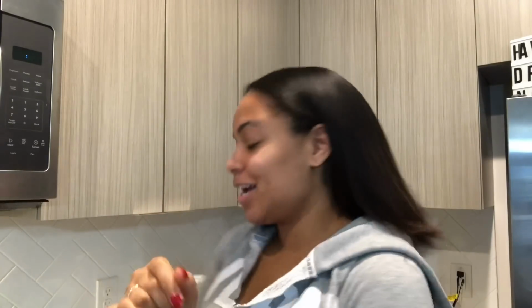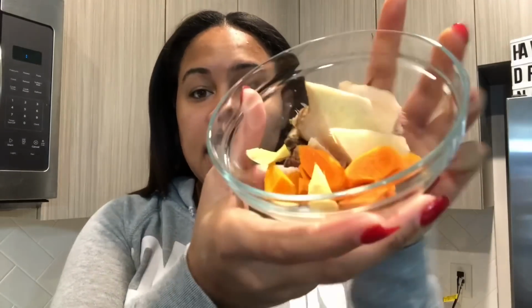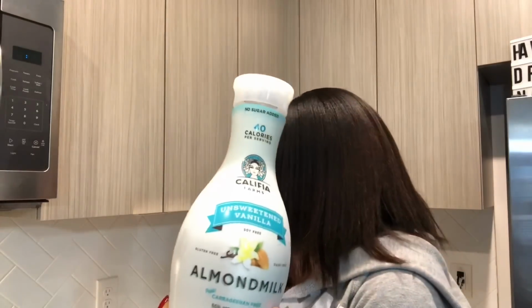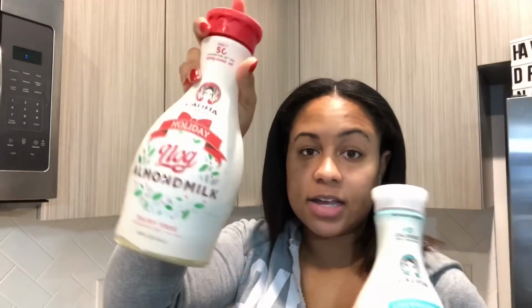All right, y'all, day 3 of our golden milk challenge. I am about to make a fresh batch, so I have some turmeric and ginger here. I'm not going to use all the ginger, but I wanted to completely get rid of the outer skin of the turmeric because I felt like it would be a little bit more potent. And then, as I mentioned yesterday, I got some unsweetened almond milk. Still going to use a little bit of eggnog here.